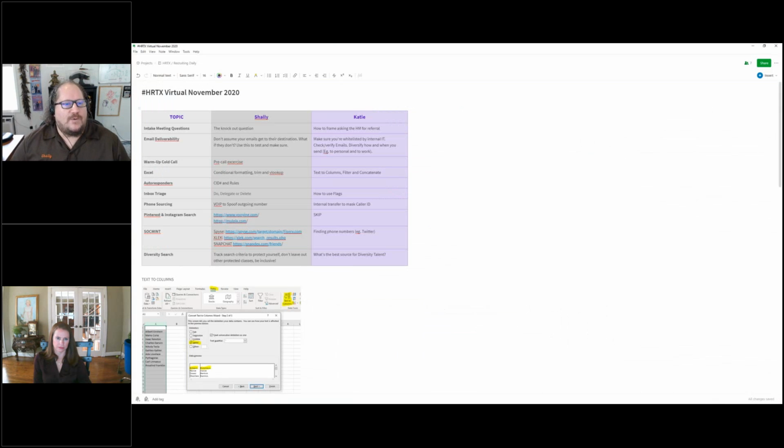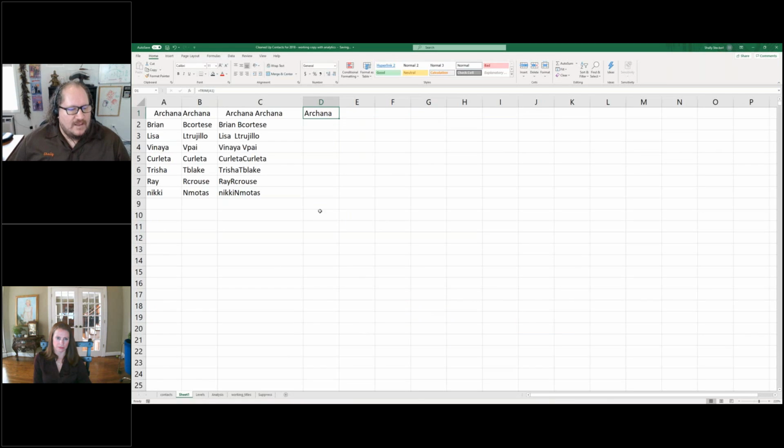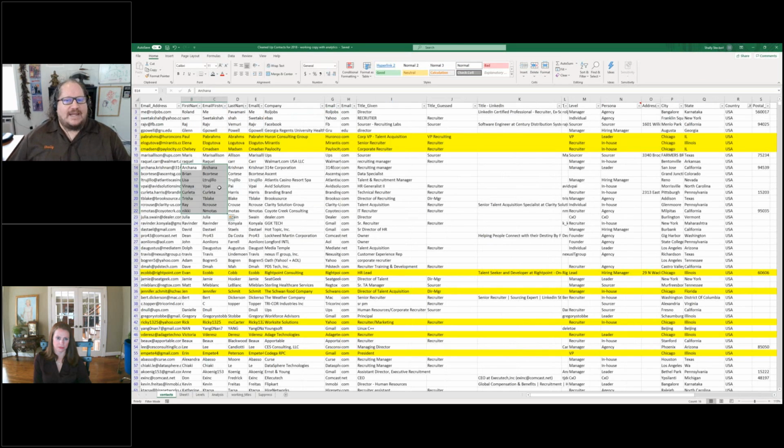And then the last thing that I want to show you with Excel is VLOOKUP. VLOOKUP is useful when you have a big list of contacts and you want to find information about those contacts in another list. Say you have two lists, or even if you have one list, but you want to look up things from one row to another.